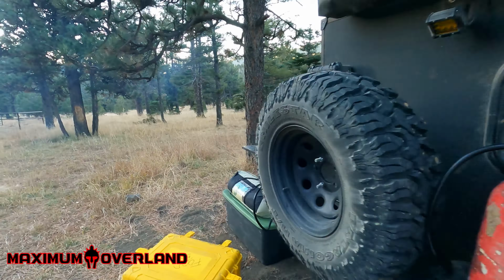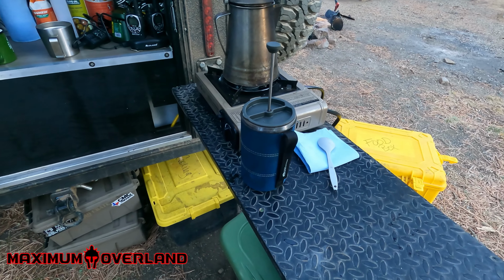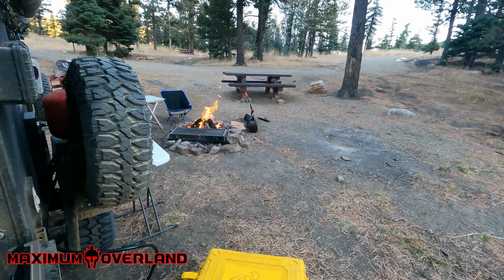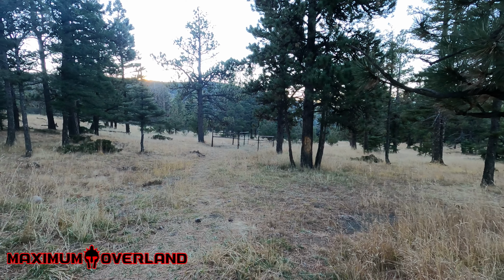And this morning we are getting some coffee going. And after that, we're gonna see where the day takes us. I know it's gonna take us to Greeny Peak. I know it's gonna take us into Red River and Angel Fire. And then after that, we're gonna see what next really epic campsite we can find.